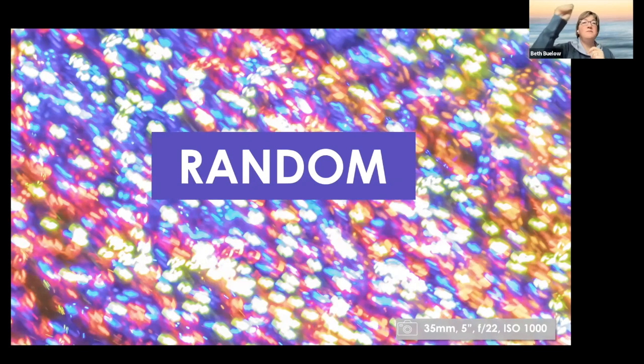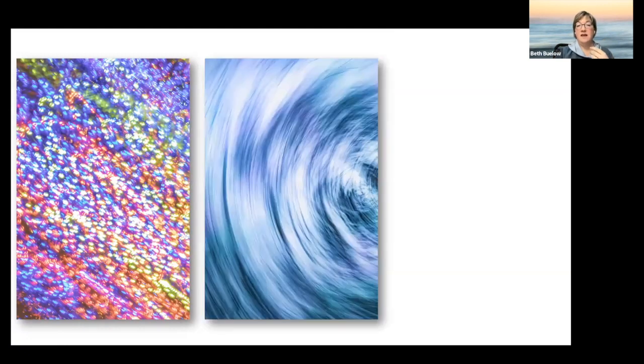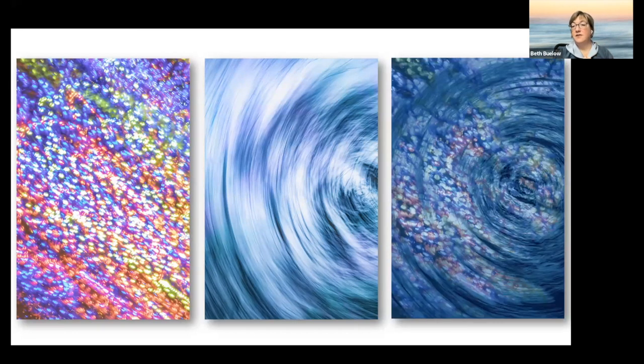So just being random about something, right? This is the image over here that I ended up liking as a base for something. This is a tree, with that pivot thing. And then I composited them together in Photoshop and created that.